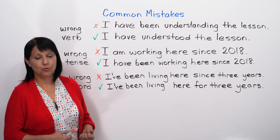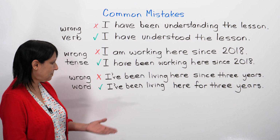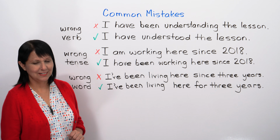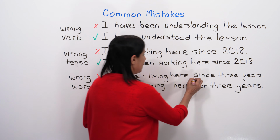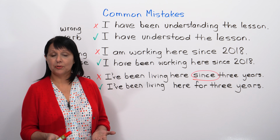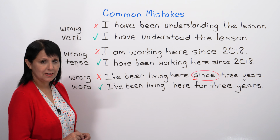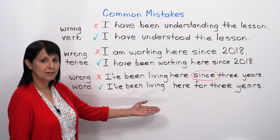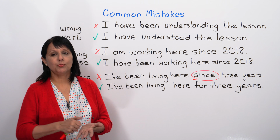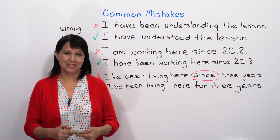Next, sometimes the wrong word is being used somewhere in the sentence. For example, a common mistake is here. I've been living here since 3 years. That's wrong. Why? Because of this word, since, right? We can't use since like that. Since is supposed to be used with what? A point in time, not a period of time. The correct sentence would have been, I've been living here for 3 years. Okay? For 3 years, since 2018, for example. All right? So be careful to avoid these mistakes when you're using this tense.